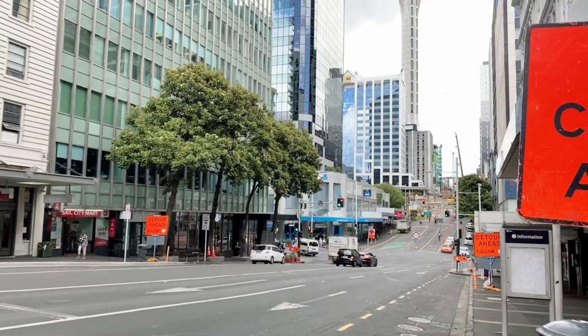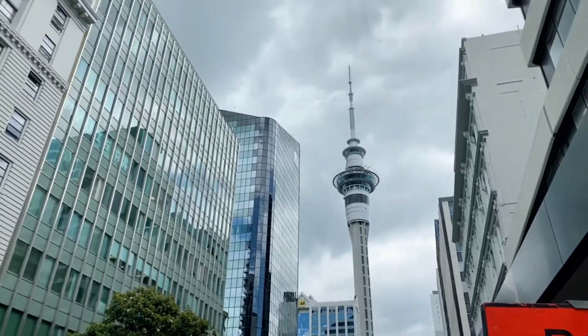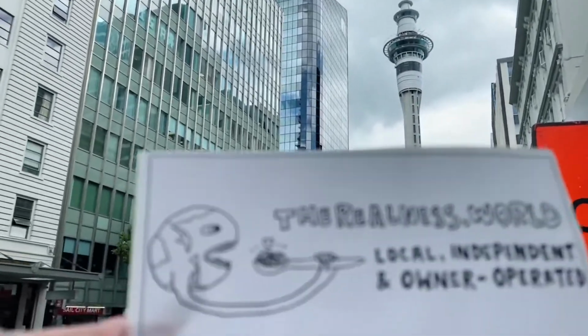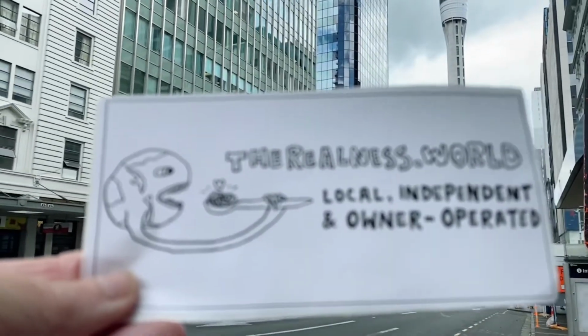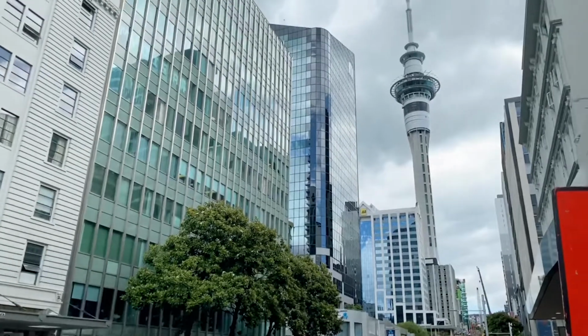Kia ora everybody and welcome to Auckland. I'm Louise and I'm going to take you on a short walk today. We are walking for realness. So we are going to be walking today down High Street to 4th Street.